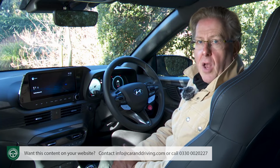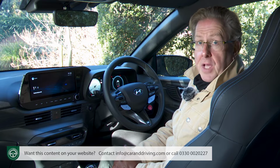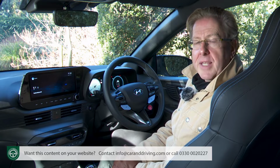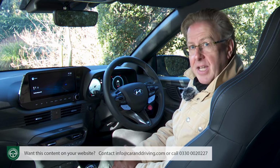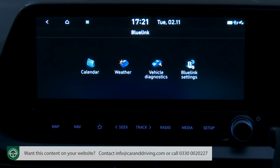The screen climate menu adding useful auto dehumidify and auto defog functions. Hyundai's also keen you should know that this monitor incorporates their latest BlueLink connected car services, these providing live information and control of the car via an app. You can access various BlueLink options via this display too.